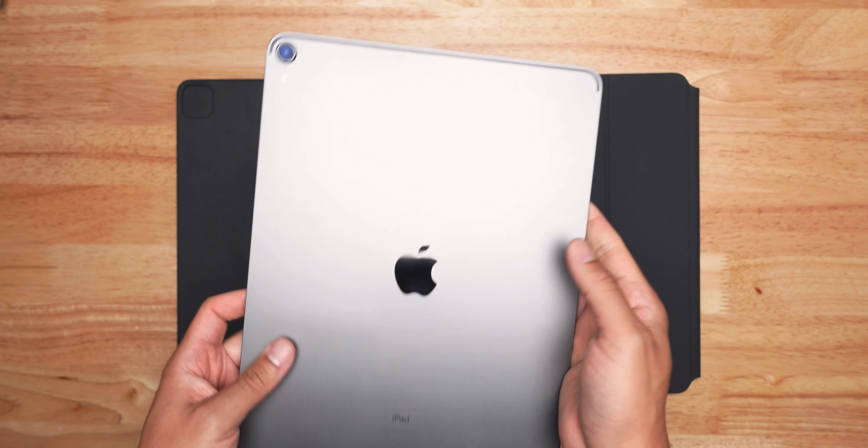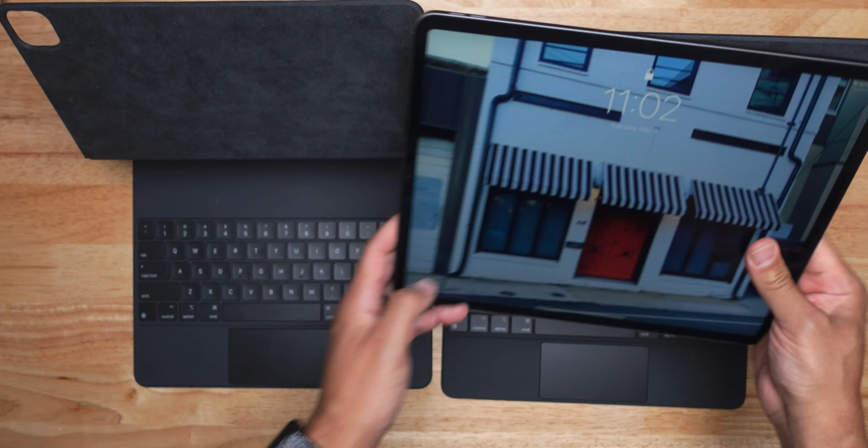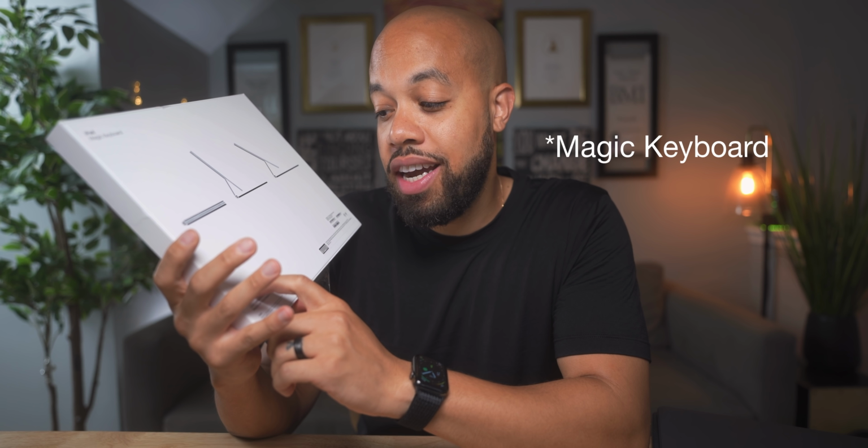As I try to place my wife's 2018 iPad Pro inside each Magic Keyboard, it fits perfectly fine. And as you can see on the box here, it says that this will work with the 12.9 inch third, fourth, and fifth generation iPad Pro. So this Magic Keyboard will work with all the 2018, the 2020, and the upcoming 2021 iPad Pros in 12.9, yet the new iPad Pro won't work with the older keyboard.